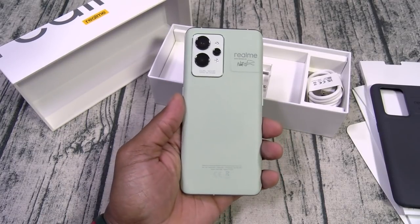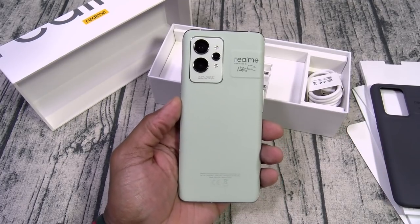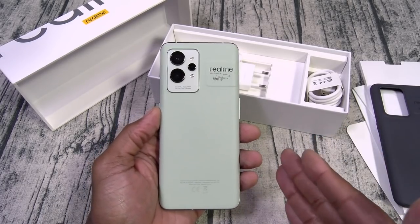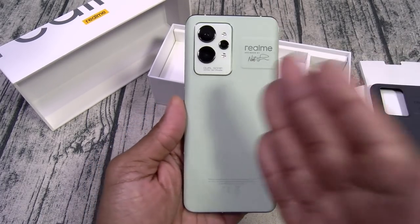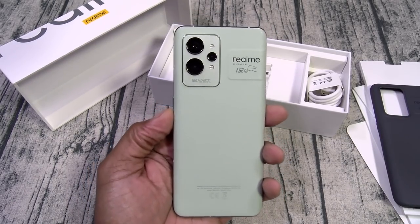Okay? Now, I was saying for $600, this might be the deal of the year. The only phone that I would compare this to right now is a Google Pixel 6. Now, with the Pixel 6, you do have water resistance, you do have wireless charge, and arguably one of the best Android cameras. But with the Realme GT2 Pro, you got a Quad HD display, you got an always-on display that's customizable.